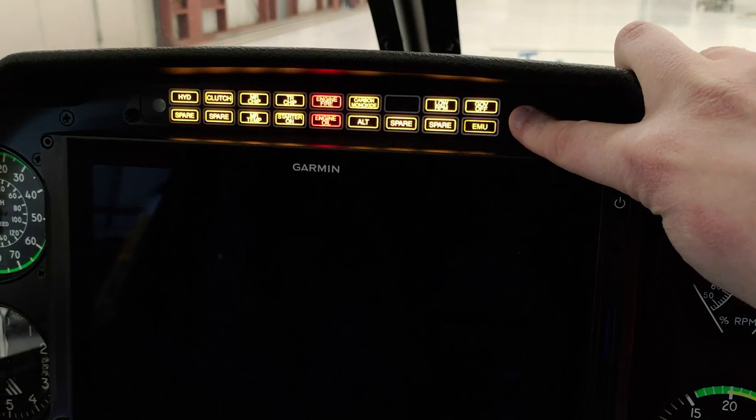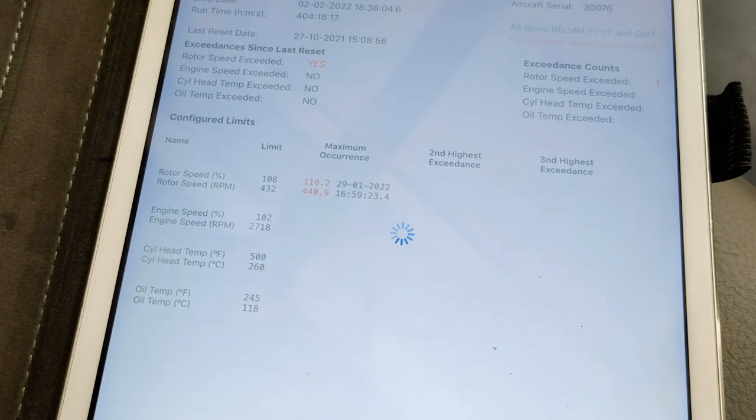In addition to that, it features an engine monitoring unit, which allows us to track engine and rotor data in real time on every flight. And it also has electronic ignition, which is a first for us in the Robinson line.